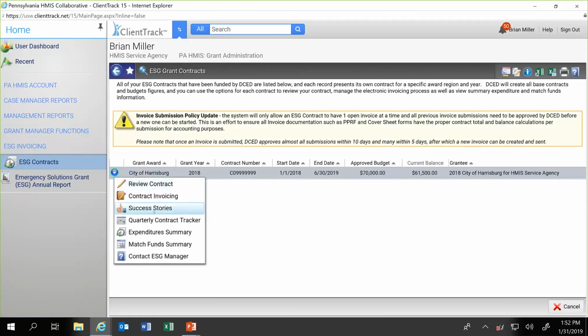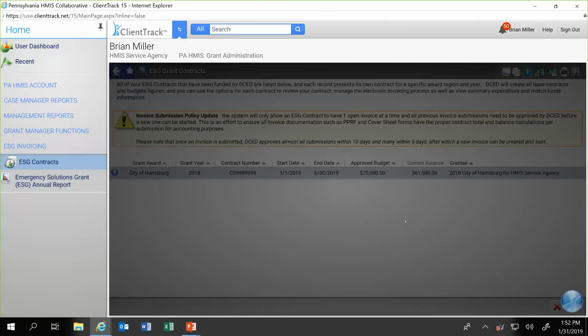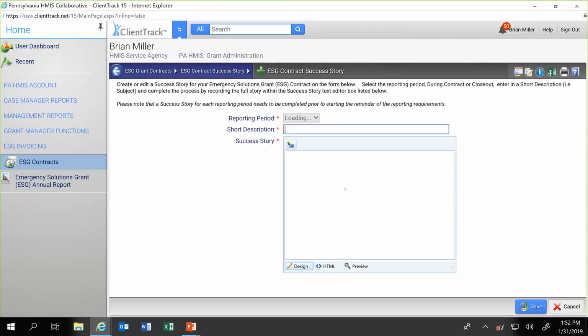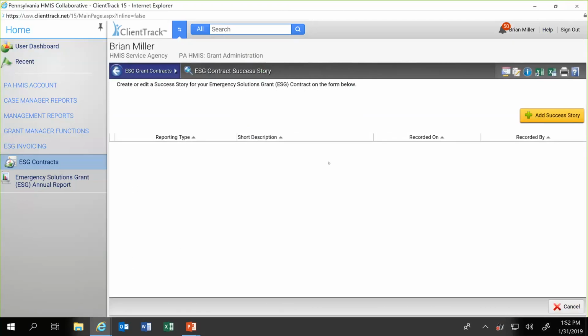And I know Stacy also talked a little bit about success stories. You can use this option to basically enter in your success stories that you've had. You can submit one, and it's pretty straightforward. You go into it, and it'll show any success stories that you've recorded. And as you can see, there's none here since it's a new grant.